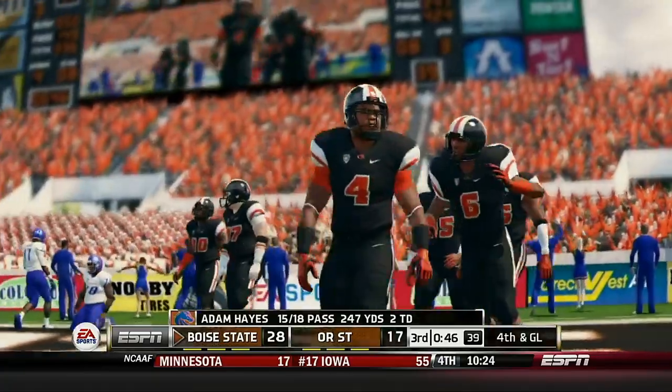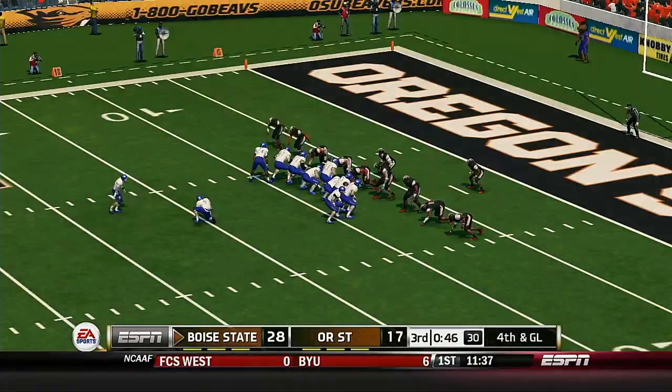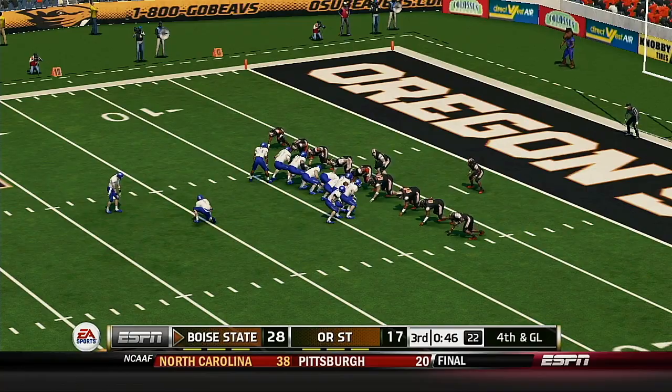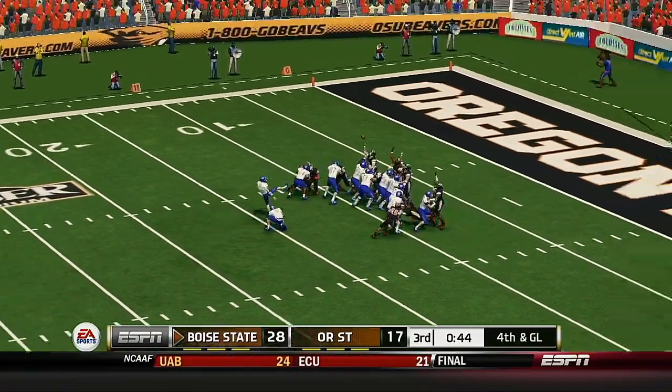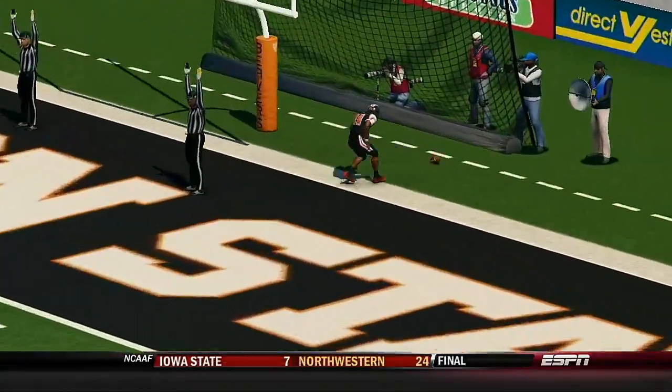The defense got some pressure and forced a bad pass. I think they've been a little bit more aggressive here with their pass rush, and that time it paid off with an incompletion. It's up, and it's through the uprights.